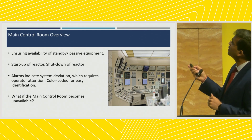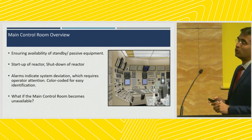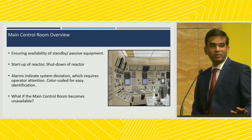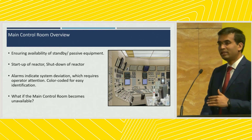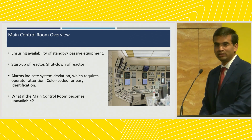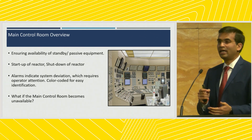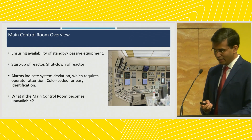And in the small basket that you have in front of it, we have the alarm response procedures located. Any activity that is carried out in a nuclear power plant, you cannot carry out using your memory. Even if you have carried out the same activity 100 times or 1,000 times, every time you carry out an activity, you have to refer to a procedure. It has to be carried out step by step, and there is no exception for any activity.